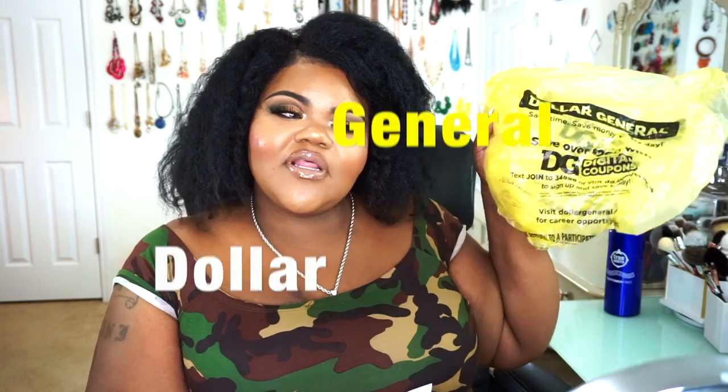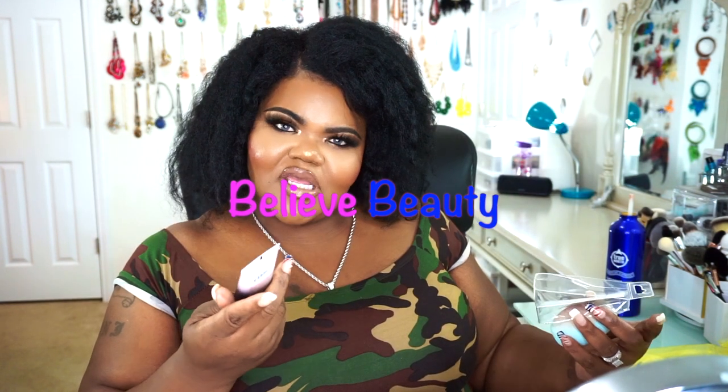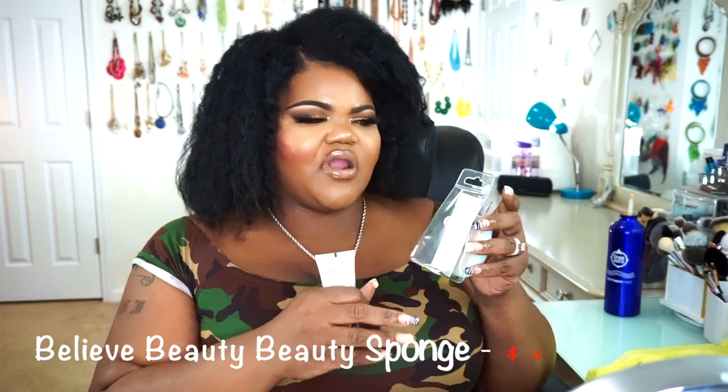Hey guys, the first thing that came in is from Dollar General, and what I got from Dollar General is their new makeup beauty line, the Believe Beauty. I wanted to go ahead and try and test that out. They didn't have my foundation shade in stock, so I wasn't able to grab that, but I did go ahead and grab their beauty sponge.